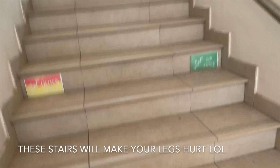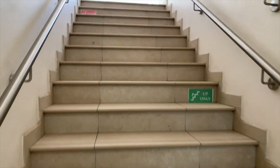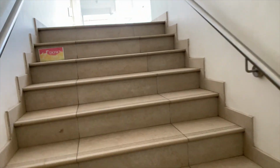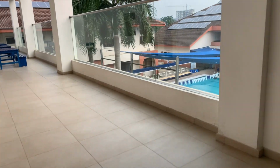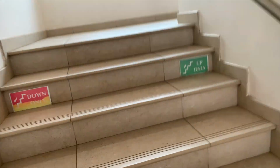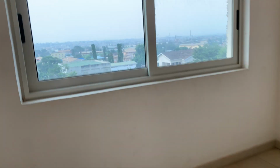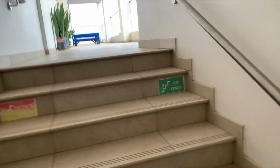It's all the way up the stairs. It's about 100 stairs to go up. I'm still going. Beautiful view. See, by this time I'm out of breath. I made it. I'm so out of breath now.